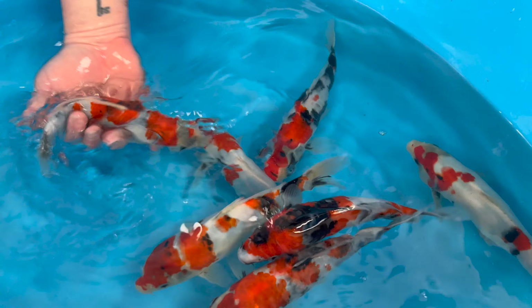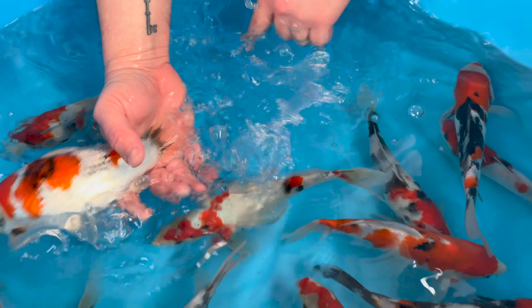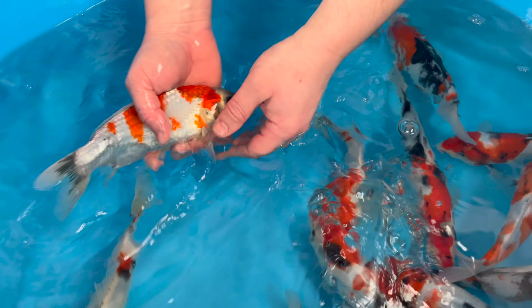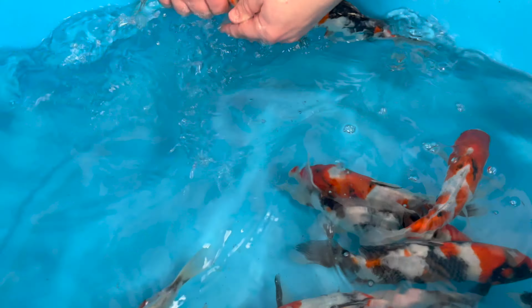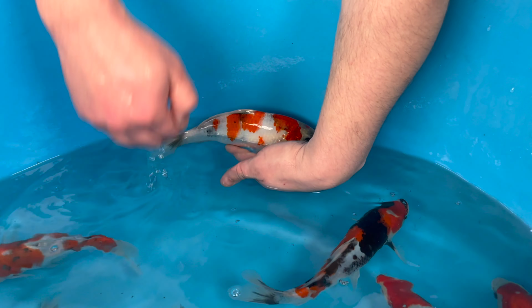So we've got more motogoro on this side. Then there's also more sumi on this side of the fish as well. Yeah. So I think that the motogoro being quite sparse, I think if more motogoro comes, more sumi will come on this side.